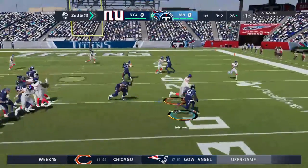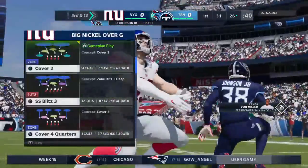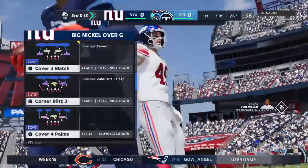The first carry now. This is Johnson, and he's stopped immediately there. Johnson, call it no gain, and now they're looking at a 3rd and 13.